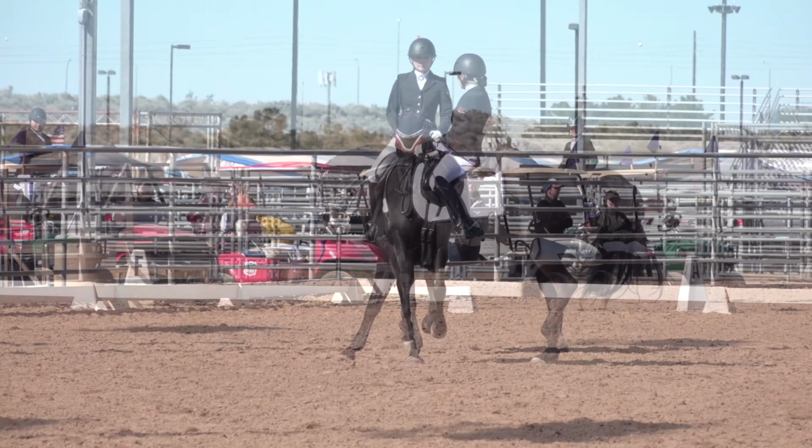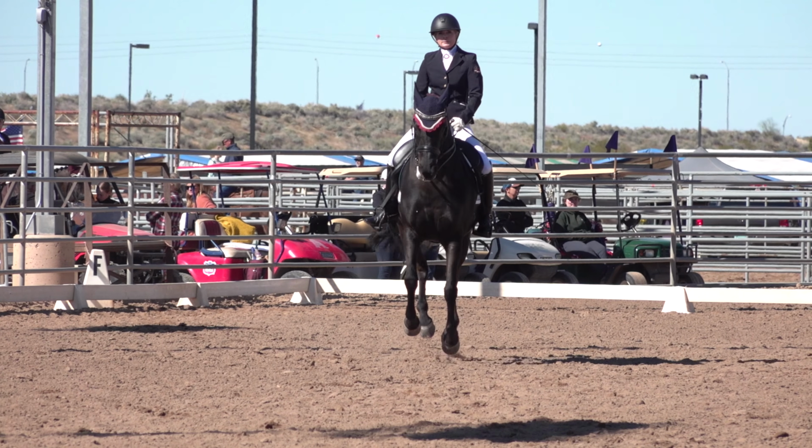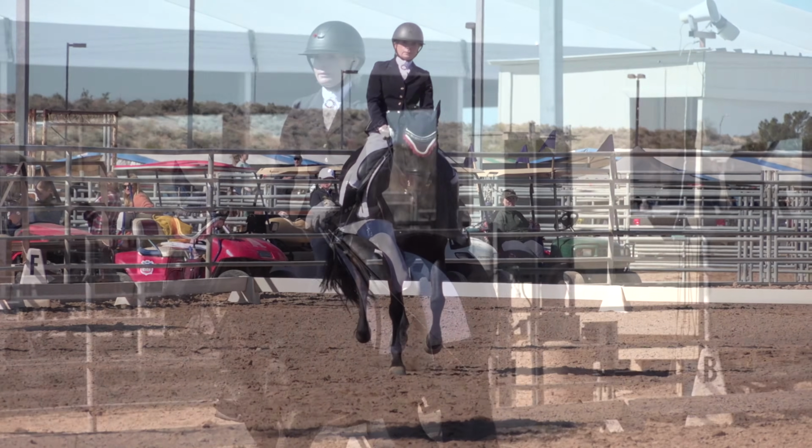Little slow-mo action. I believe we're going to have a flying lead change here. Right now, yep, it was on the left lead, now it's on the right lead.